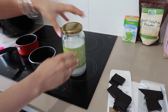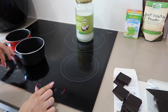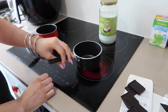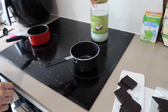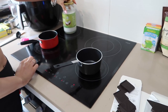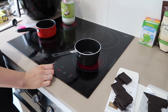All right, what are we doing here? Okay, so I'm melting down the coconut oil. I just put it on a low heat on the stove. I think that's where I went wrong last time. I put it on 3, which is like 6 is the max. So I probably should put it on like 1, hey? It takes longer. Because when I melted my chocolate and then added the MCT oil powder, it cooked and it went really hard.